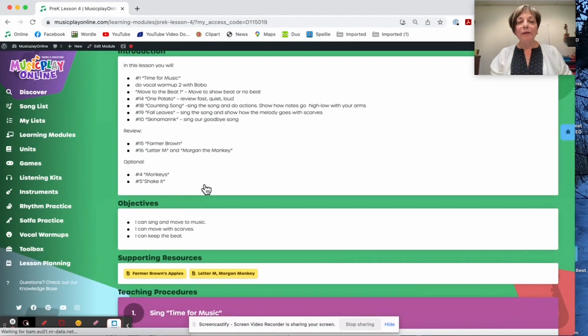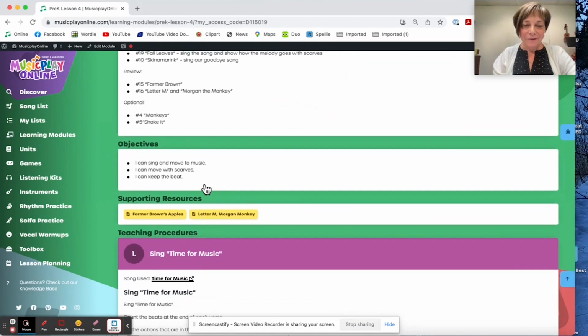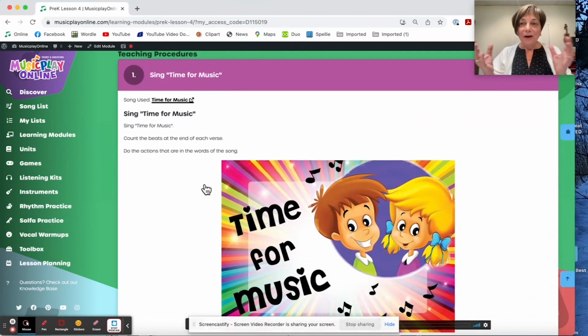We start with time for music. We've seen that a few times now. And of course, extend it by having kids create their own ideas for where they can keep a beat and how they can keep a beat.